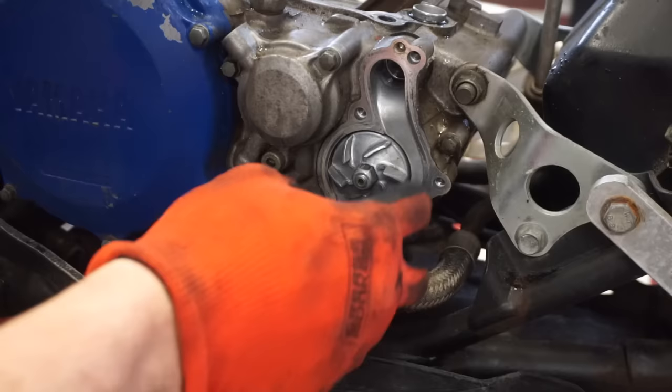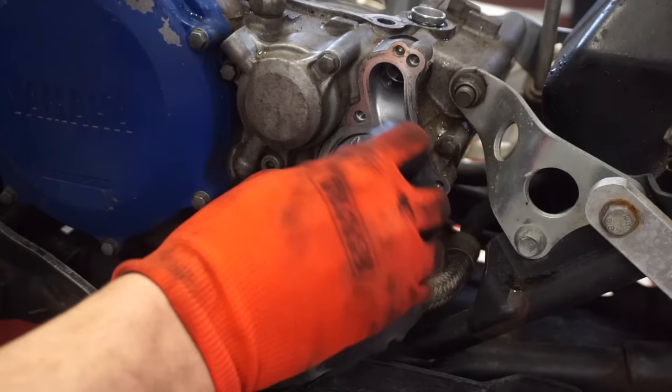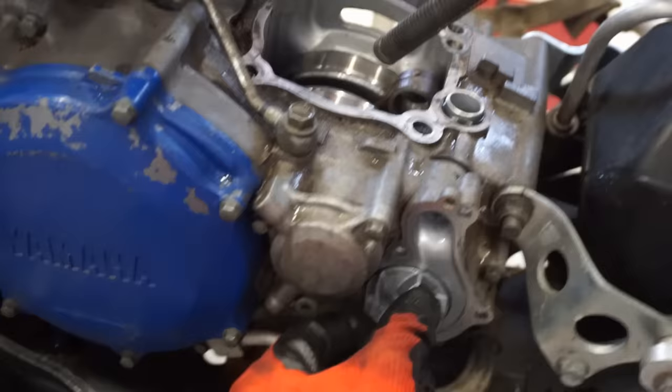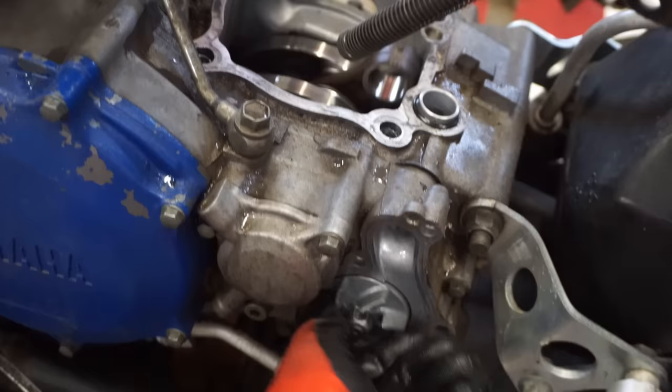Looks good. You can see where that gets stiff with the crank. Impeller's moving with the crank though, so that's good. You can see it gets stiff right there. It doesn't want to move anymore. Right there, it doesn't want to move. So right at the top of the stroke, it gets stiff.